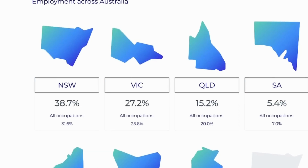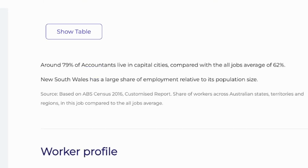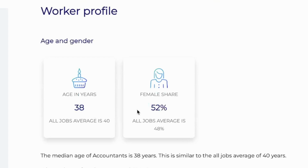Accountants are mainly working in New South Wales. This is another very interesting feature of this website: when you search by occupation, you get a glimpse or insights on which states accountants are mainly working. Worker profile, that's another very interesting stat. Half of the accountant population is female, which is really good. And the average age is 38 years old.